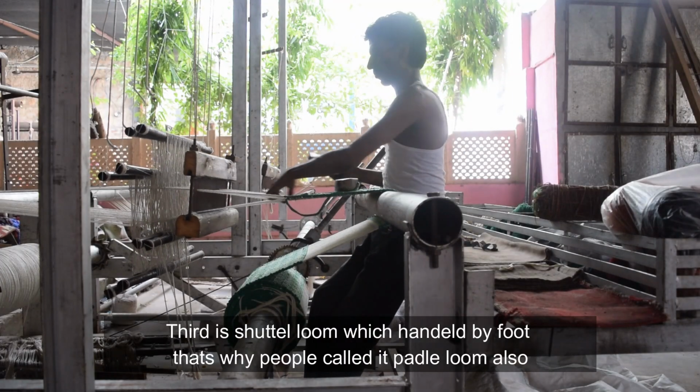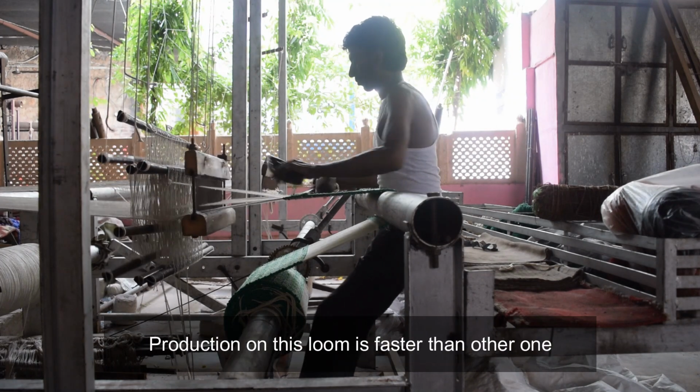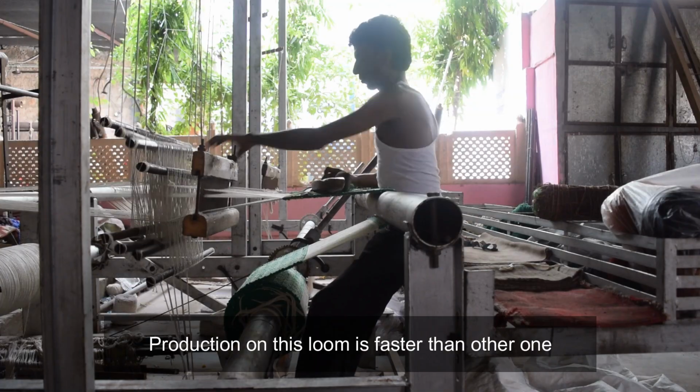Third is the shuttle loom, which is handled by foot, that's why people call it the paddle loom also. Production on this loom is faster than the other ones.